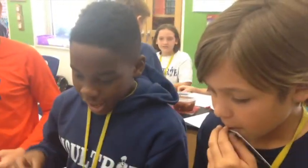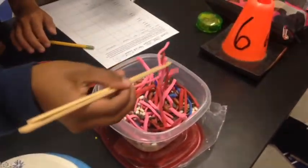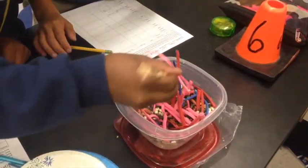What's your prediction? Chopsticks, right? We all predict chopsticks. And what are you getting out of your bowl? Heavy string. The heavy string. All right, so I'll go first. Yeah, you go first. You've got to push it down in there so that it'll adjust.